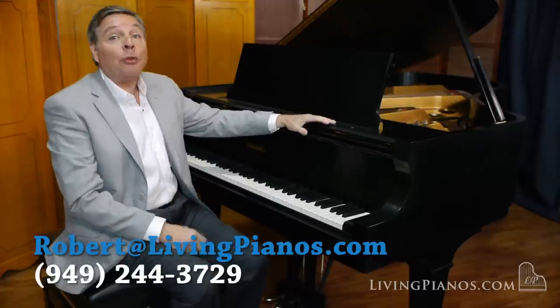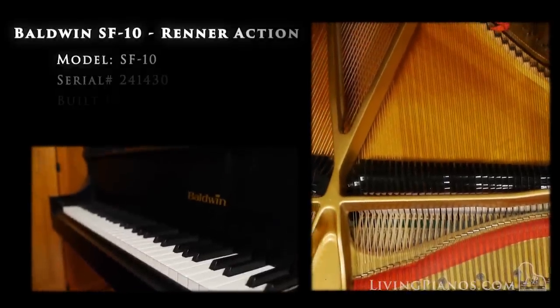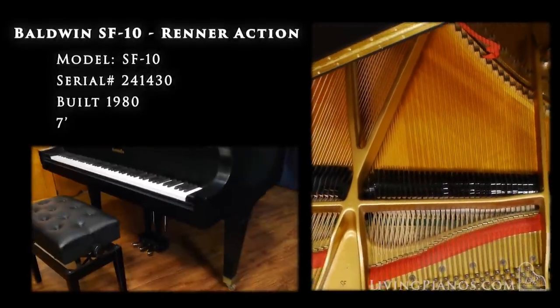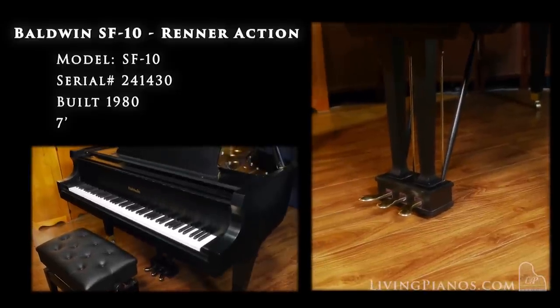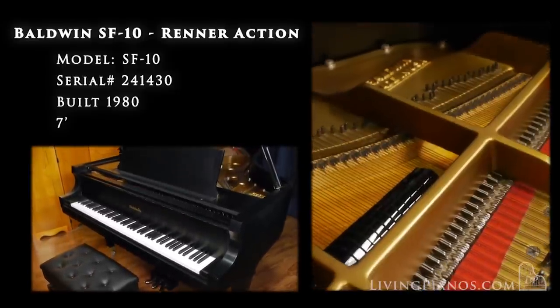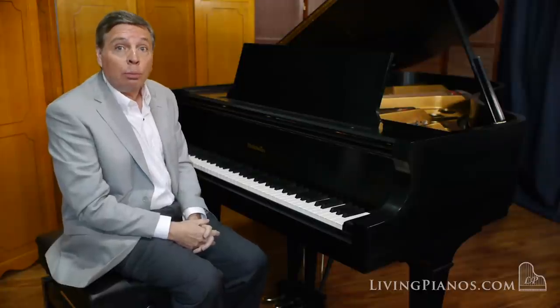This is a wonderful Baldwin model SF-10 semi-concert grand 7-foot piano. This is an amazing instrument. My father owns an SF-10 from a similar era, and they're absolutely spectacular pianos. They feature Renner actions like on Hamburg Steinway and Bösendorfer.